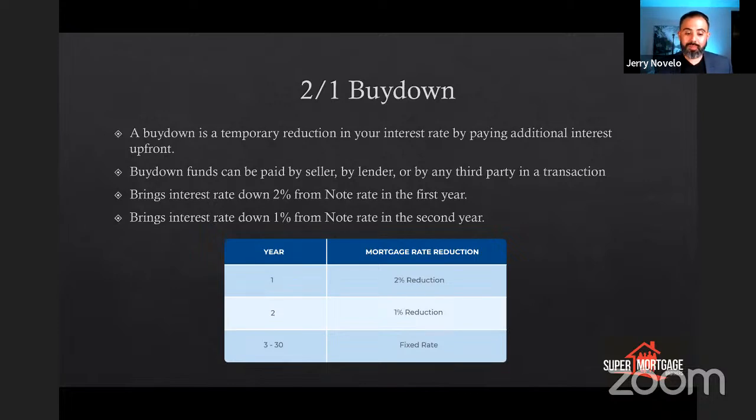So a 2-1 buy down is a temporary reduction to the interest rate by paying additional interest up front. The buy down funds can be paid by the seller, so we can ask the seller to give us a credit to cover the cost of the buy down. The lender can give a credit also to cover some of the cost, or any third party in the transaction can issue credits to cover the cost for the buy down.